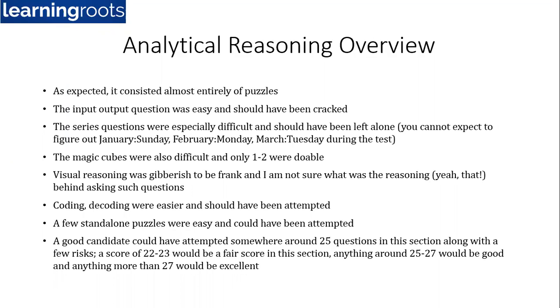The series based questions were extremely difficult, I felt. There was a series based question which said 1, 2, 8, minus 10 and question mark. So you cannot really expect to solve these kind of questions. One question was J, S, F, M, M, T, W, something like that. And then again, it doesn't really make sense because the logic was January, Sunday, February, Monday, March, Tuesday, something like that, I think. So we cannot really sit on these kind of questions during the test.